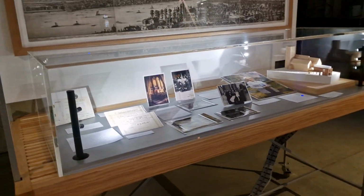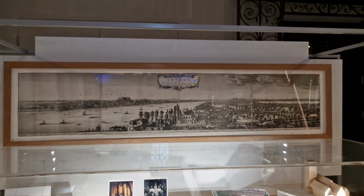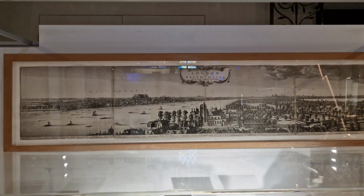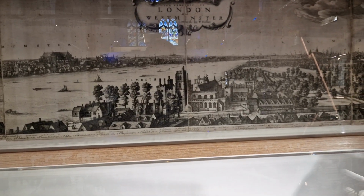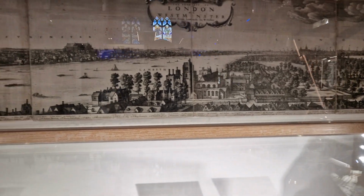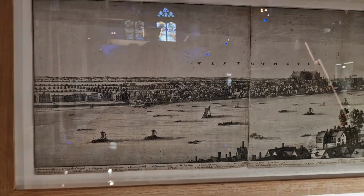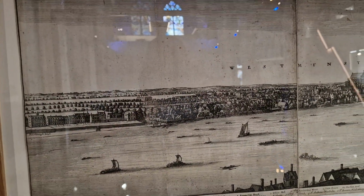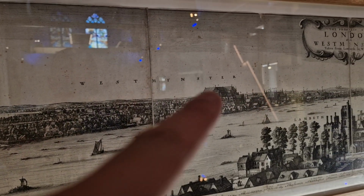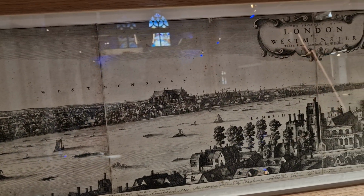Here's our next thing I wanted to show you. Look, London, Westminster. Got a really brilliant panoramic of it there. Taken from Lambeth by W. Hollar, as in Wenceslaus Hollar. That is impressive, isn't it? There you see Westminster Abbey. Can't see a date on it anywhere. Ah, there's a tag at the end of it.